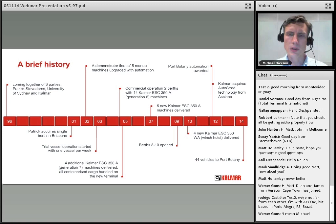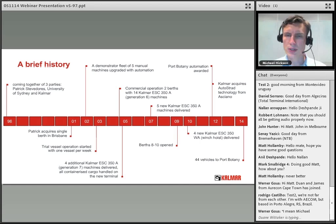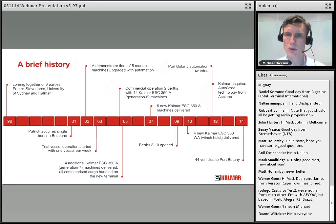A brief history of the AutoStrad project. The genesis of this project goes back to 1996, and it was really the coming together of three parties: Patrick Stevedores, the University of Sydney's Field Robotics Department, and Kalmar. It wasn't really until 2001 that the project began to take shape, when Patrick acquired a small parcel of land in Brisbane along with some equipment. A demonstrator fleet of 5 manual machines, which was taken from Patrick's Port Botany terminal and retrofitted to become automated machines, was implemented in Brisbane, and that proved the concept.